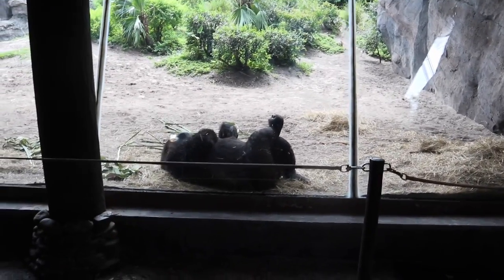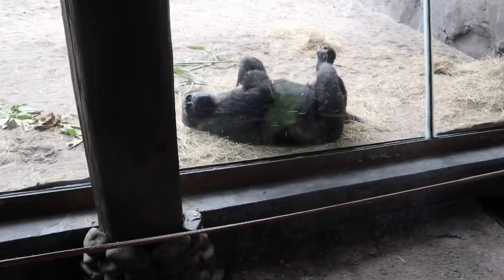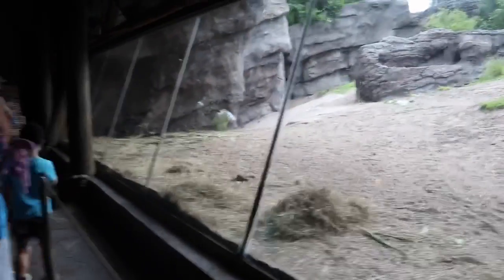What do you think of that gorilla right there? She's looking. You can go up to the fence.